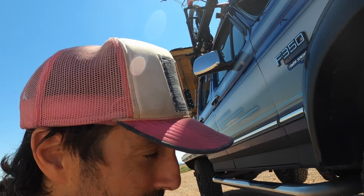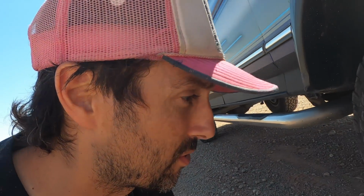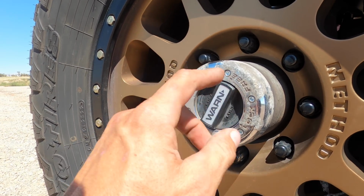You know what's really crazy is my locking hubs have been locked since Alaska. So let's go see if the other side's locked. I had the hubs changed out before the trip, and yeah, this one's free, I think. This one's free, the right one was locked. That's weird. I keep all the tires in the truck house at 65 PSI.